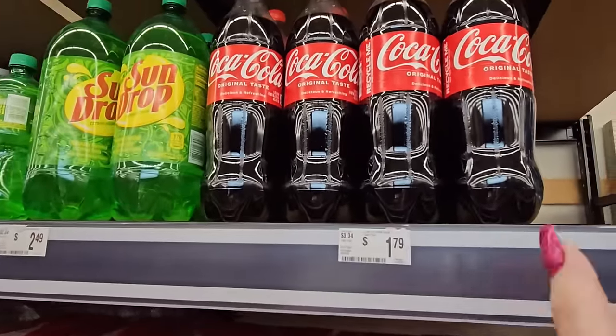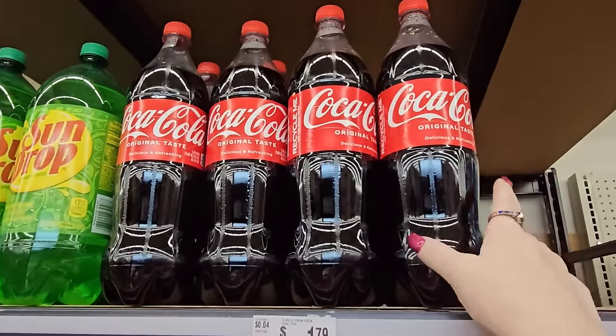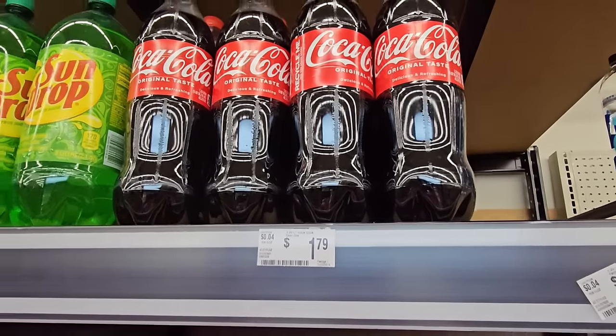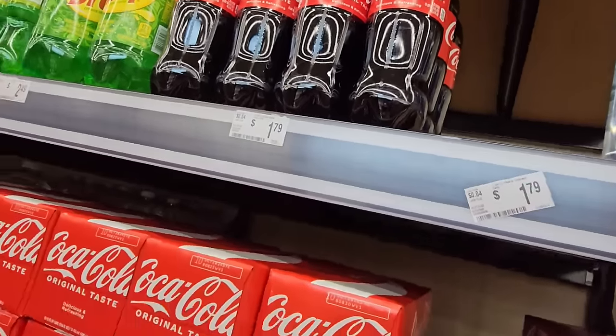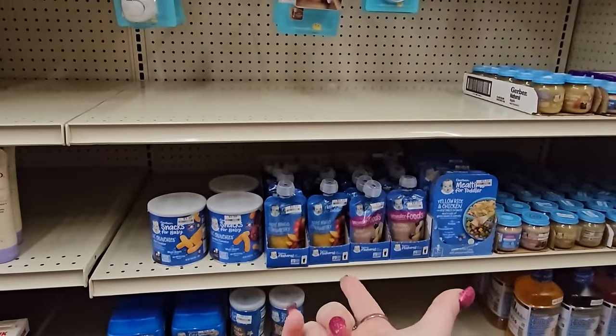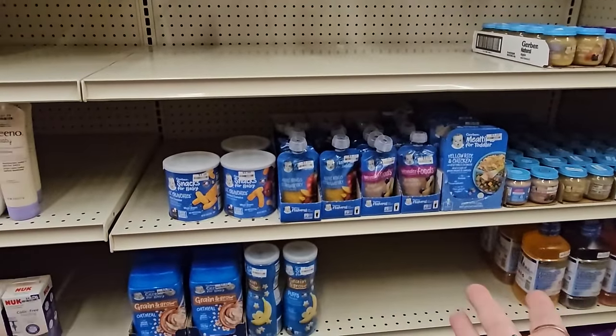Okay, so everybody's been complaining about the $1.75 1 liters, right? Guess what? They're $1.79 here. So it's kind of a fair price. And there's things you can get here you can't get at Dollar Tree. Like they have Gerber's here. I've never seen a Gerber's product at Dollar Tree.